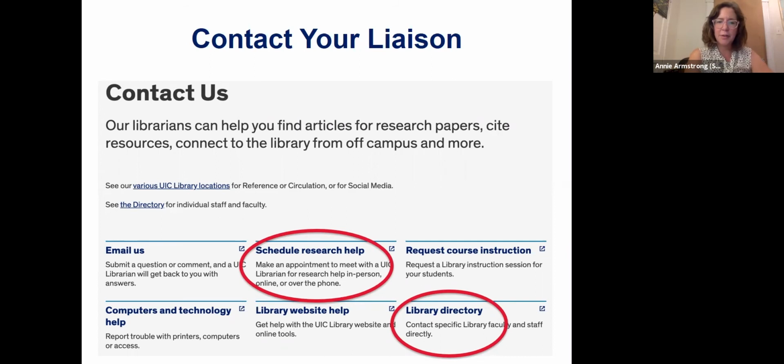Another way to contact us would be to schedule a research help appointment, and we meet with students via Zoom. That's a really useful way to get started with research, and we can set up a time that works for you as far as meeting with your liaison. You can also send us an email, or at the very bottom of the library homepage, you could use chat with a librarian, and we'll point you towards the expert for your subject area.